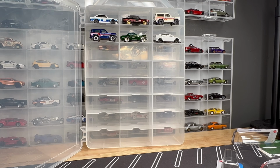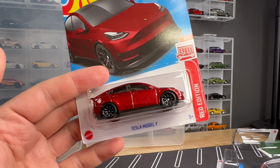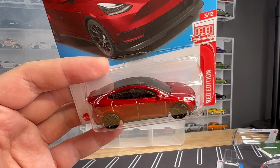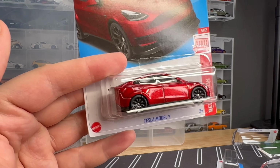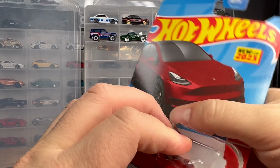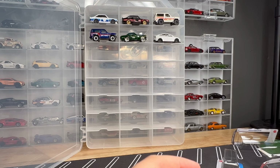And if you remember from part one, we do have a recolor. It is also a Red Edition. The Red Editions are killing it with the new models. So here we go, in kind of a satin red. What would you say, candy apple red? Red Editions always have some hint of red. Black, white, but there's going to be red somewhere. So let's get this one opened and added to the collection.